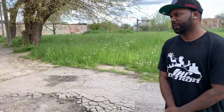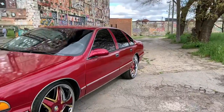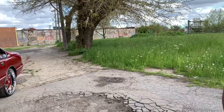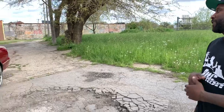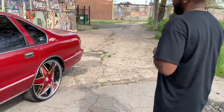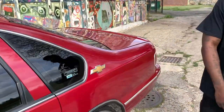Nique, can we do a quick walk around on the car and let everybody see the small things you changed on here that the regular eye wouldn't notice? They see a 95 Caprice. Show me some small subtle changes you did to this car that nobody would know. It's bags. For one, that's something different. It's bags.